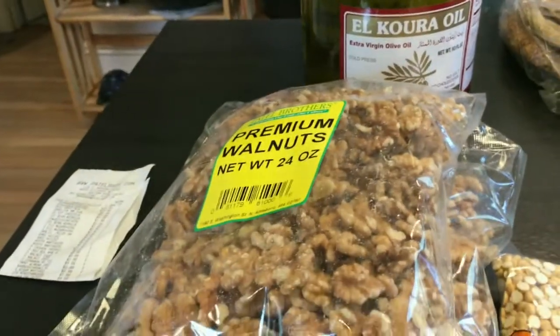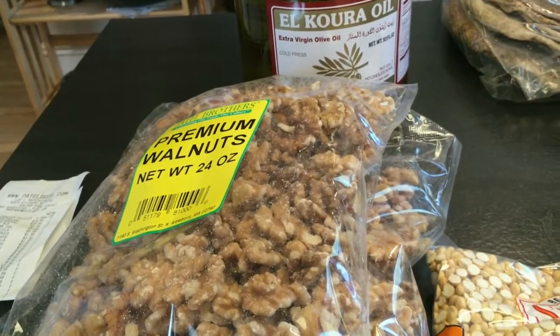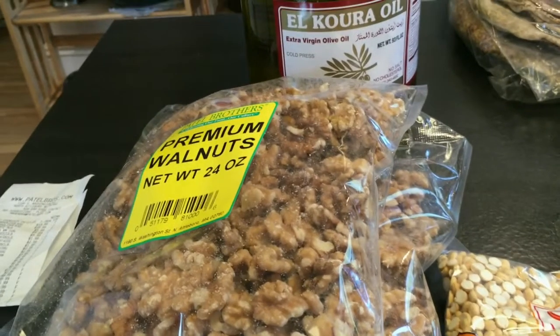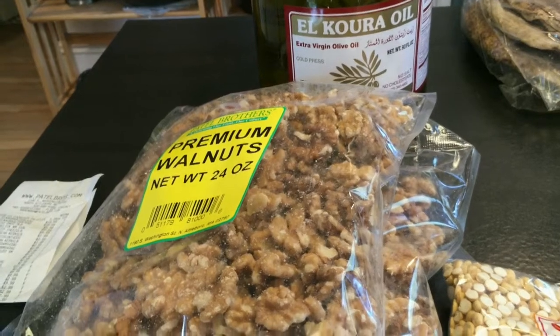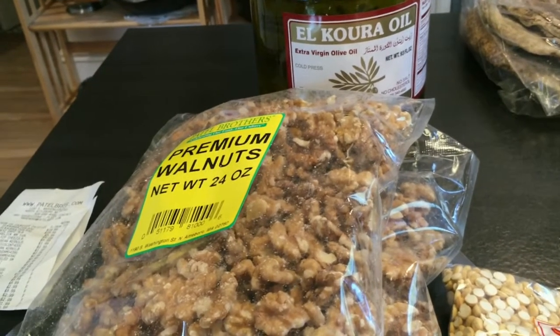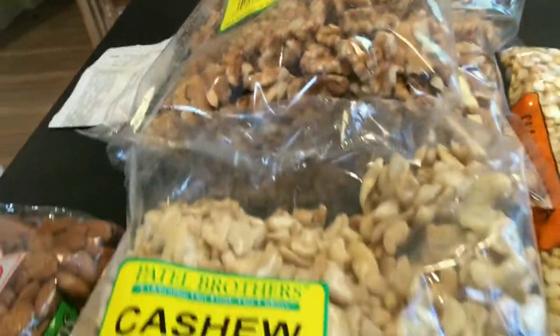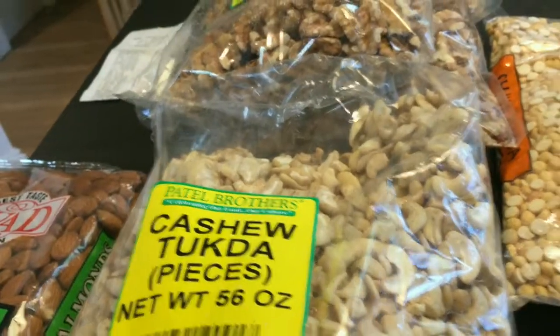I always have walnuts. I use them in my yogurt bowls each morning. And these walnuts weren't quite as inexpensive as I often would hope. They were $9.99 for the 24 ounces, but still quite a good price for what you can often find in your regular grocery stores. And then I also found this really large bag of cashew pieces.